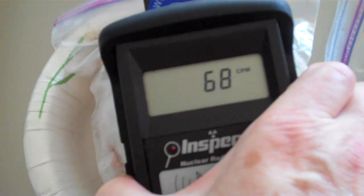The inspector is incredibly sensitive. The tuna collar was a high of 70. Well, 70 is... Okay, 72 has slightly over background. Now here we have tuna caught on July 18th of this year, 2013.